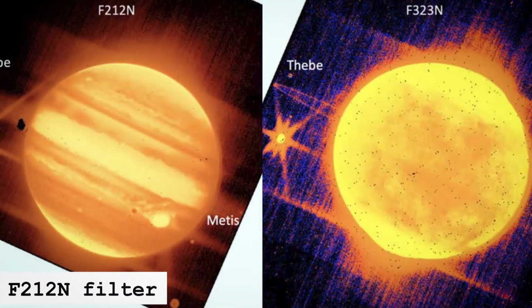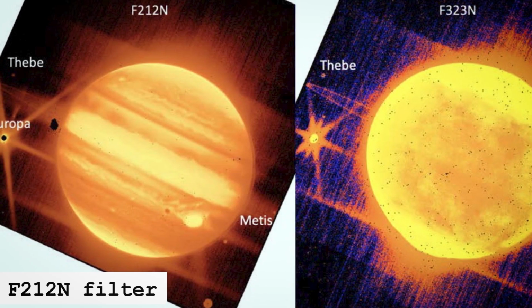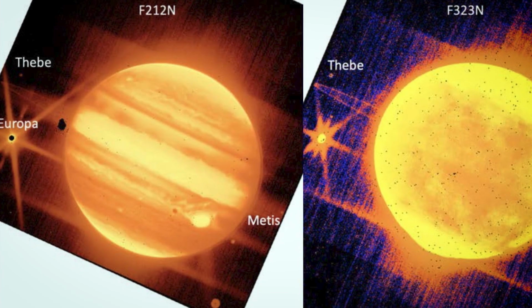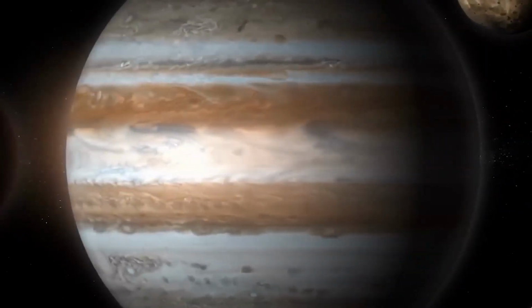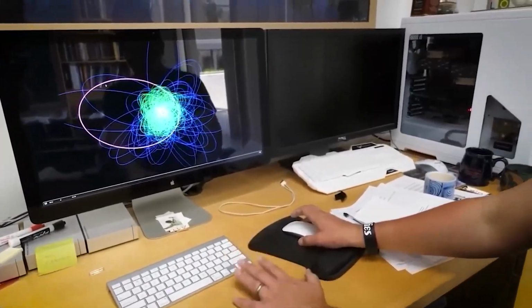The F212N filter used by NIRCam to see light with a wavelength of 2.12 microns, or roughly the size of a common bacteria, was used to focus on Jupiter for over 11 minutes to produce the new image. Since researchers may utilize the filter's data to analyze molten hydrogen, it has won a seat in the observatory.